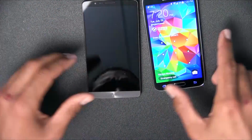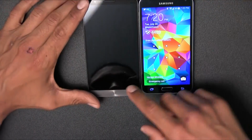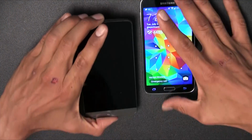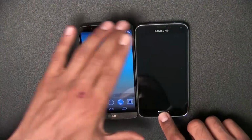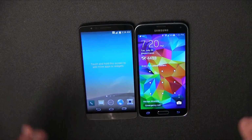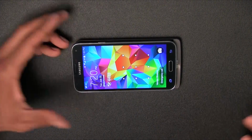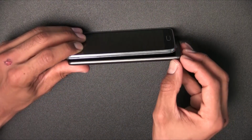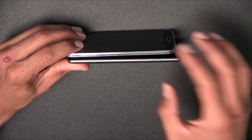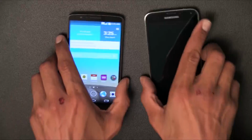Now, as you can see, putting it side by side, they look the same, but if you look really close, the display on this one right here is a little bigger. I'm kind of enjoying the display being real big. If you put it on top of it, it doesn't look that long. It's just like half an inch. And the thickness, if you look at the thickness, it's a little thick. And that's it, guys.